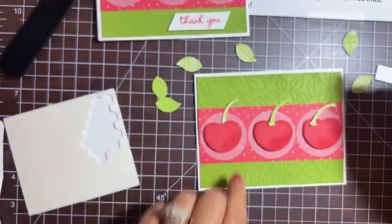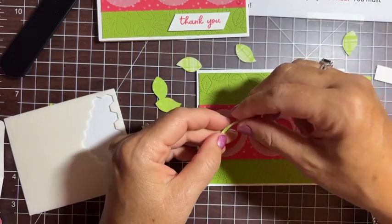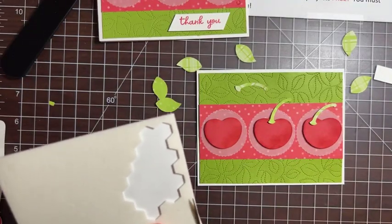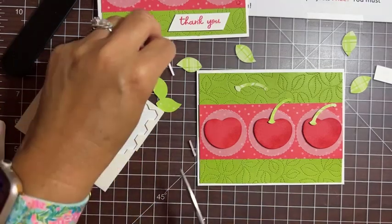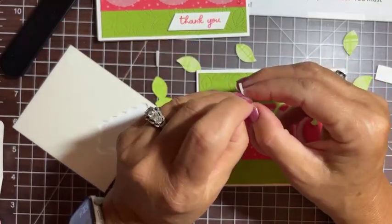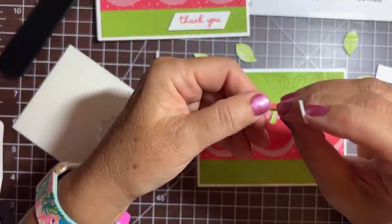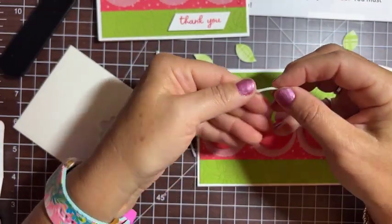Lift this up so you can see it better. And the cherries are going right in the middle. Just like that. Now we're ready for our stems. And I want them all to face this way. So I'm going to have one like that, and then this one will be our polka dot one, like that.